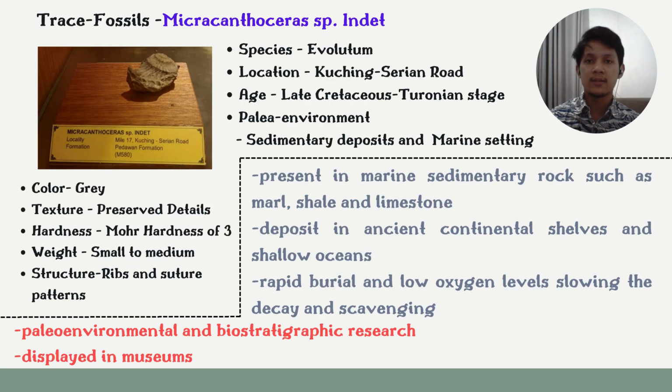The last one is trace fossils, which is the Micracanthosaurus species. The species of this fossil is evolutum. The location is Kuching-Serian Road. The age is between the late Cretaceous and the Turonian stage. The paleoenvironment is sedimentary deposit and marine setting.